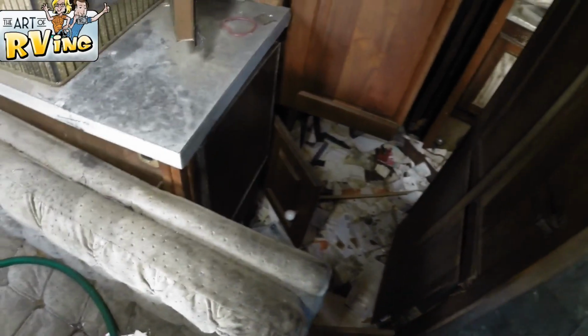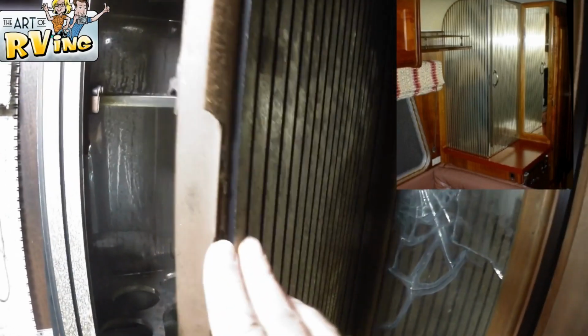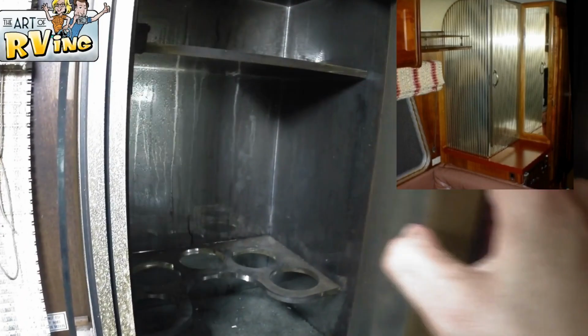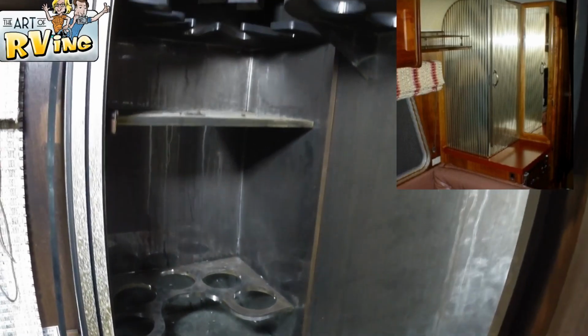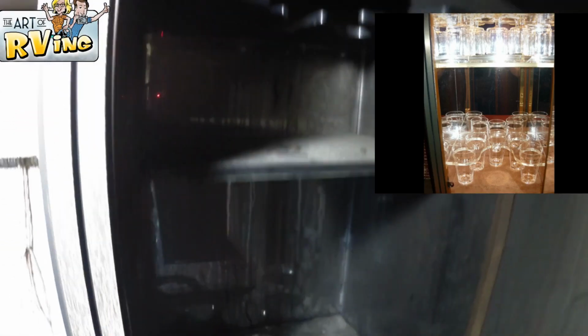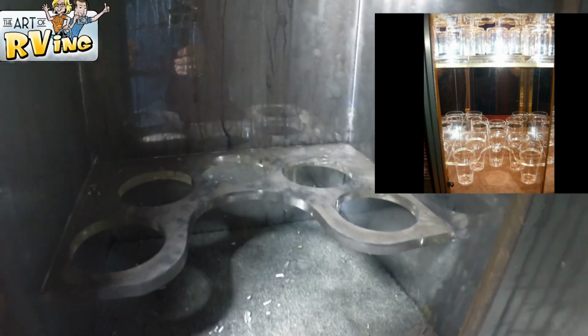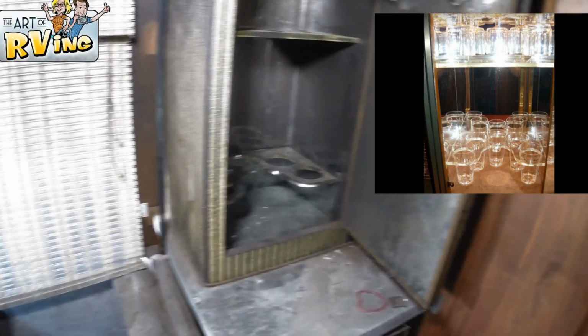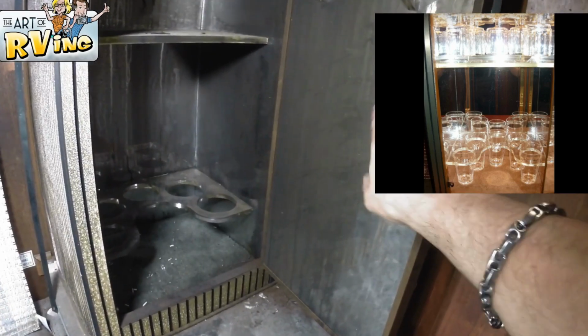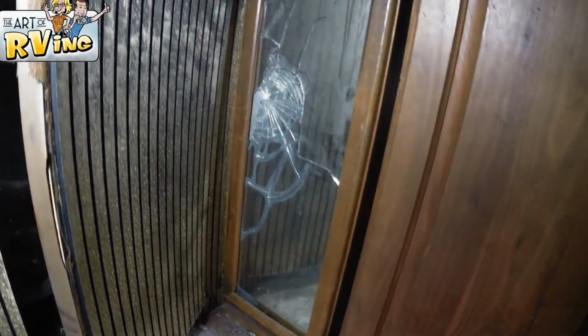Yeah, I saw this feature when I was doing the research on it. Apparently, this is a bar. So you open this up. I'll try to include a picture of one. But check it out. It has a place for your glasses in there. Right there. It's really cool. Yeah, that's awesome. Mirror here. That's pretty cool. A lot of glass in it.